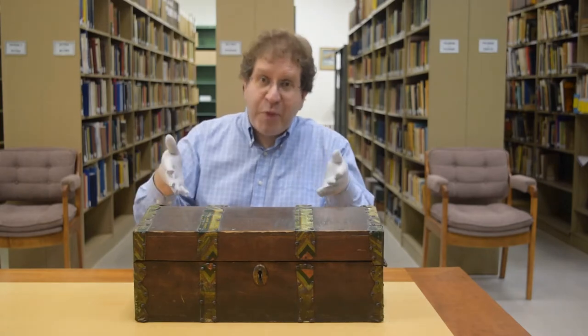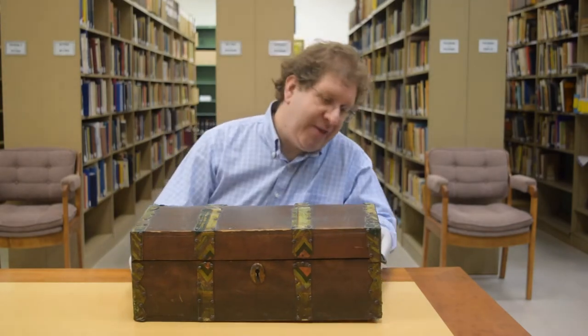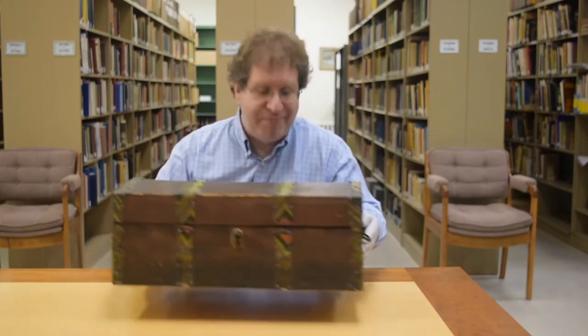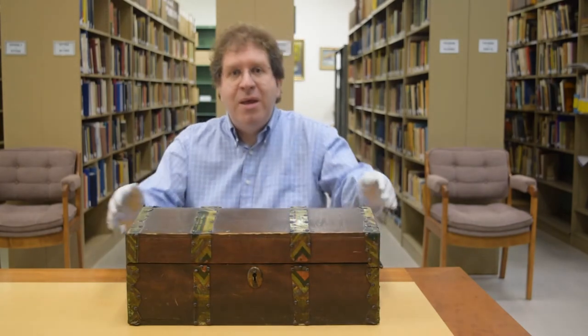One of the inspirations for today's Stories from Storage episode is this box. It's a wooden box. It has handles on the sides. It's hinged. It has a lid that opens and closes. And before you ask, no, there's nothing inside.